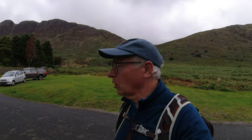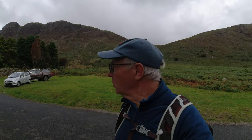We're back out walking in the Lake District today, and our task today is to do three fells: Middle Fell, Seatallan and Buckbarrow. They're kind of behind me there. So we have parked here in what's called Greendale. We're sort of at the side of the road. I'll give you a picture of that in a minute.